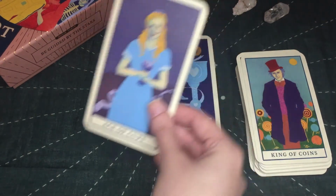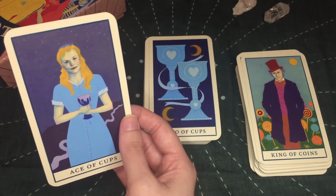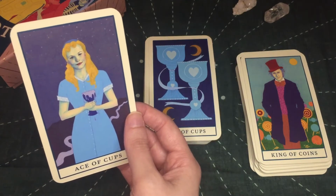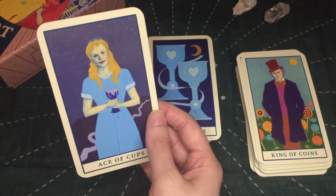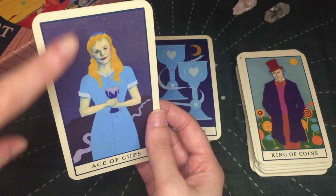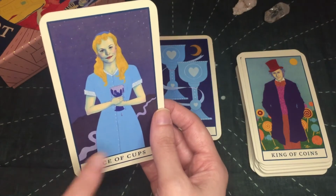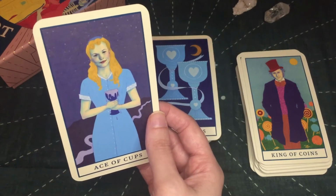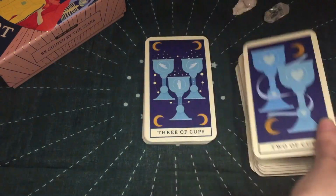All right, then we come to our Ace of Cups. Again, there is no indication in the guidebook who this is. I believe it's Allie from The Notebook. Again, her hair is blonde, but Foss's artwork oftentimes kind of inverts colors. But based on the dress and the hat and the hairstyle, I'm pretty positive that this is Allie from The Notebook, which would make sense, I think, as Ace of Cups. All right, and then we have our cups.